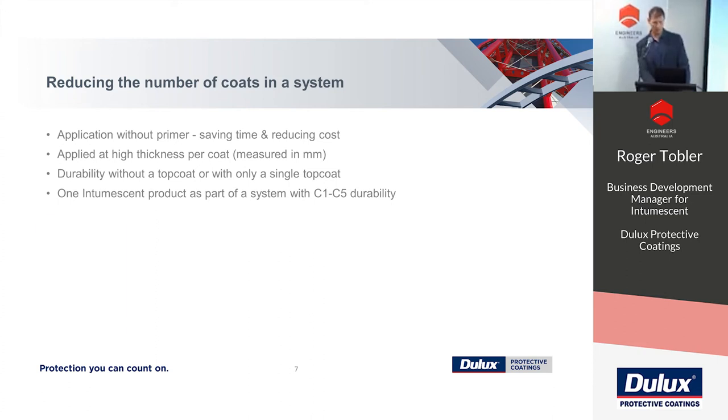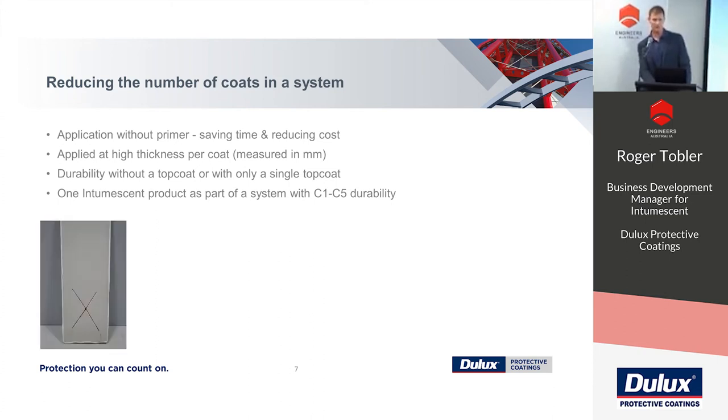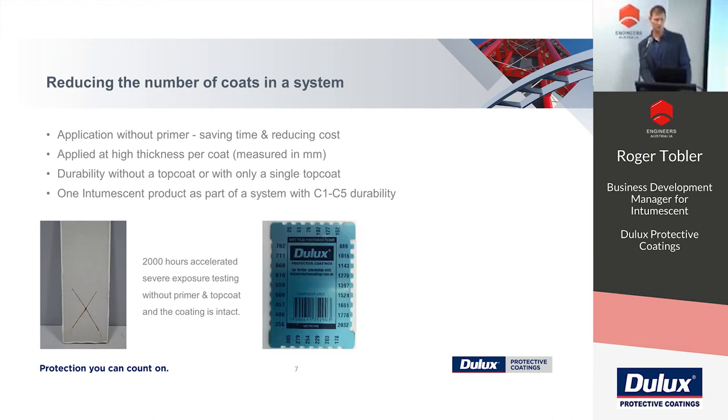The image at the bottom there is just a test panel that underwent, call it 83 days or 2,000 hours of severe cyclic exposure to test it. The results are quite outstanding. I've put a gauge in there just to show you how wet film coatings are measured when they're wet. We use a wet film comb. If you're doing this with your feet planted firmly on the ground, not from scaffold, not from a cherry picker, it's far easier to control thicknesses.